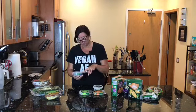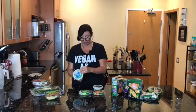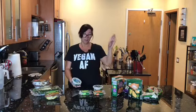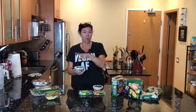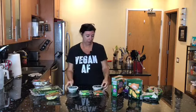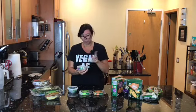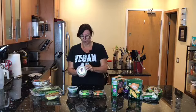Let me see. So this one is high in fat. This one has 9 grams of fat. But I guess for somebody who's a meat eater or carnivore coming over to a vegan, if you're looking for something to replace blue cheese, that would definitely be a thing. And then they also had the vegan feta crumbles, which I'm interested to see how they go against Trader Joe's or anybody else's.